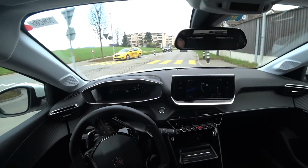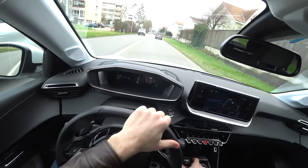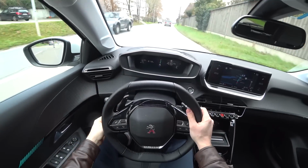It stays so good on the roads right now. And acceleration, it's awesome. Really awesome, guys. Wow. I'm quite impressed with this car. I love it. I have to tell you, I love it.